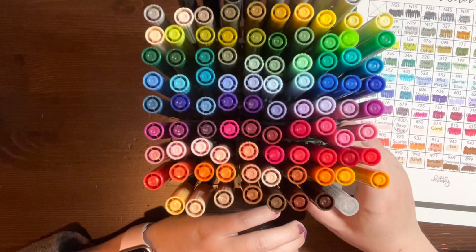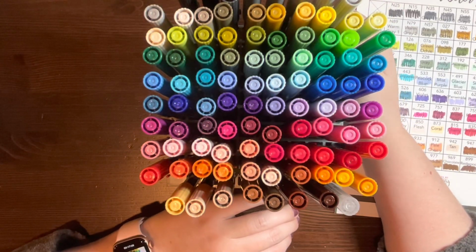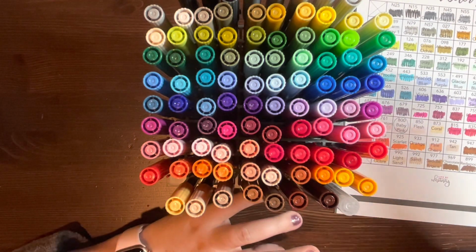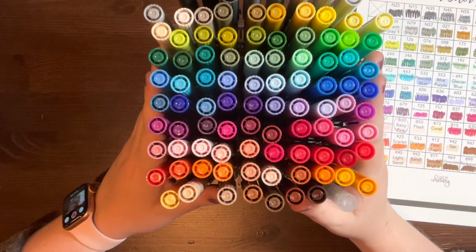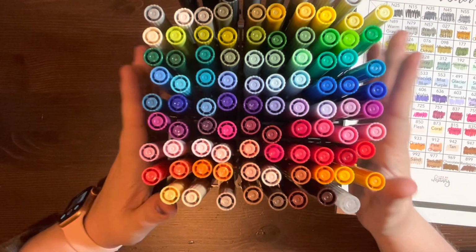The problem is I don't want to leave them on my desk like this because I don't want my son to play with them. So there is a case that fully encloses and kind of accordions out. I'll show it in my haul. So I ordered that case, and I ordered the additional 12 markers that don't come in this set.